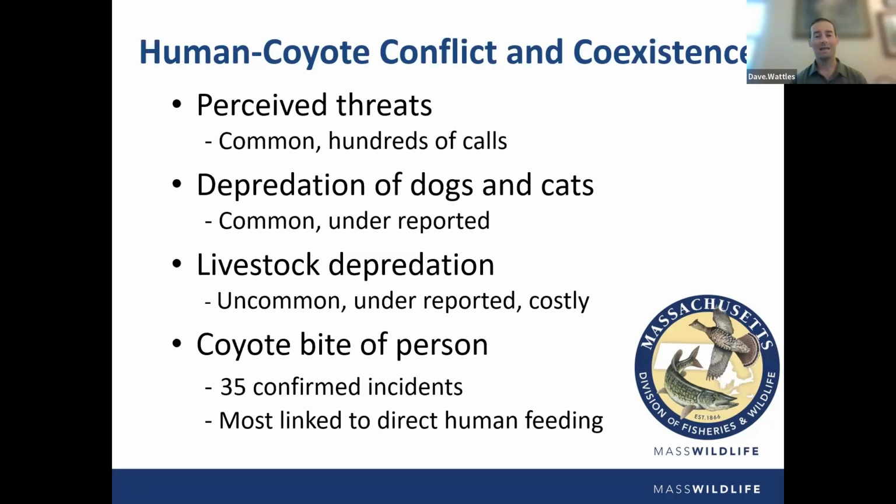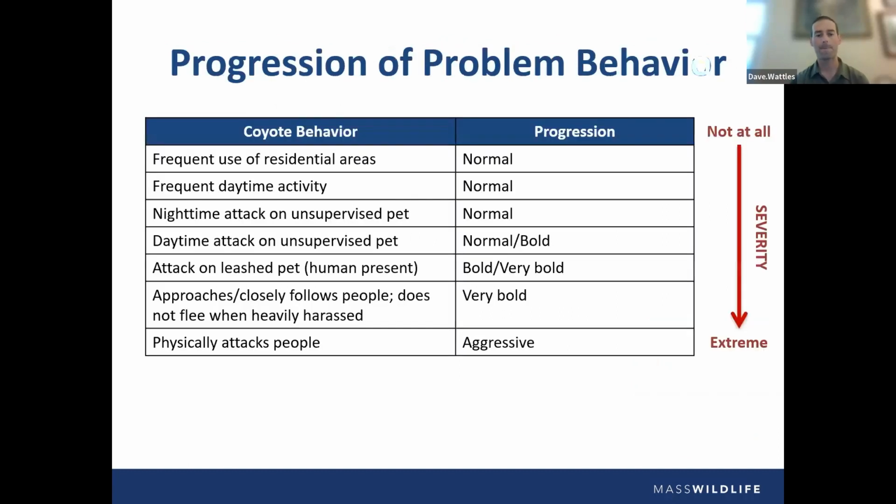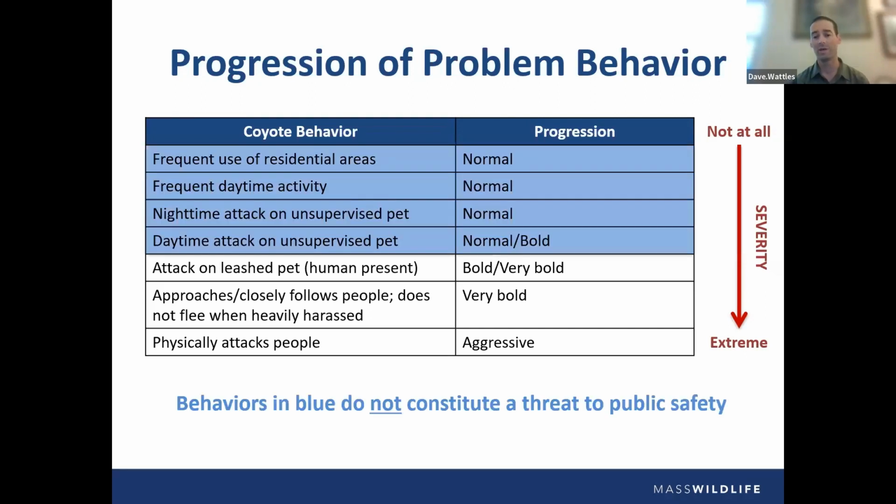The good news is that even with the bites, all of these types of conflicts can largely be prevented and we can coexist with coyotes. There are lots of different types of behavior that coyotes display, and some of this is normal behavior that doesn't pose a public safety threat, and others do. Frequent use of residential areas or frequent daytime activity is completely normal. Attacks on unsupervised pets, whether at night or during the day, is normal behavior, and these behaviors don't constitute a public safety threat. There are, however, those behaviors that do constitute a public safety threat.